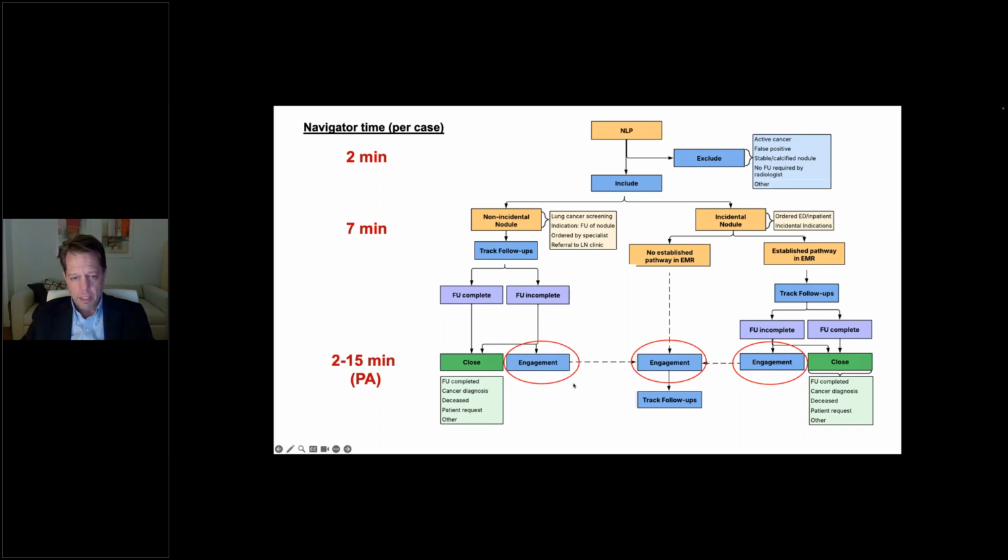So AI here, you can see, can intervene in many different steps. For instance, in the first step, this extraction of data and include and exclude, that can be automated easily, I'm sure, by AI. Even this deeper dive into the EMR and extracting data to classify patients into non-incidental, incidental, no established pathway, there is an established pathway, all that can be automated by AI. And even engagement maybe. However, this is something that maybe we can discuss later.